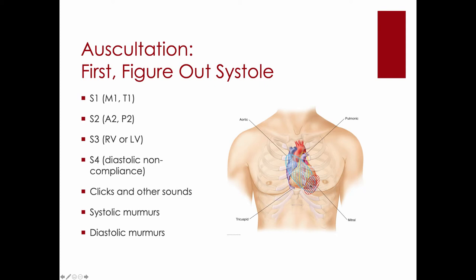To get your exam started, I recommend that you start down here. After you get experience, you'll be able to start up here and work from the top. But listen here to hear the first heart sound. It's the loudest one. Lub-dub, lub-dub. If you listen up here, it's going to sound like lub-dub, because you won't hear the lub very much from the first heart sound, as you're listening at the wrong place. So listen to S1 first.